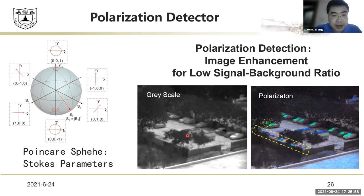How to characterize the polarization? We have four Stokes parameters to fully describe this polarization. We have three parameters to describe the linear and circular polarization, and one parameter to describe the intensity of the light.